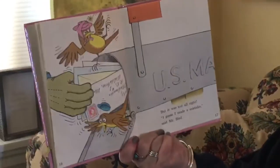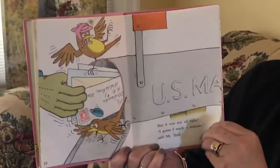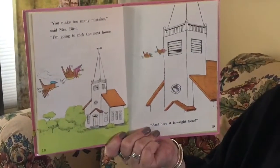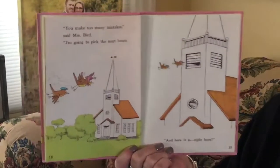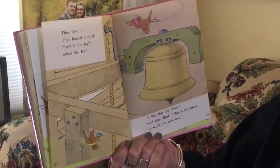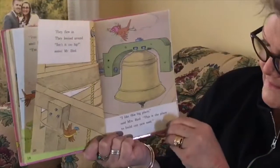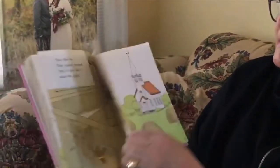This is not right, said Mrs. Bird. I guess we made a mistake. Yes, we did, said Mr. Bird. You make too many mistakes, said Mrs. Bird, so I'm going to pick the next house. And here it is, right here in this little crack. They flew in. They looked around. Boy, it's big, said Mr. Bird. I like this big place, said Mrs. Bird. This is the place I want to build our new nest.